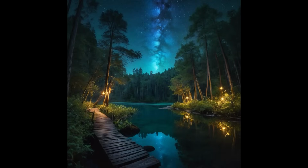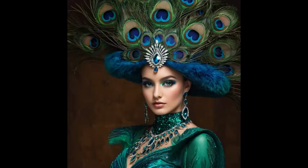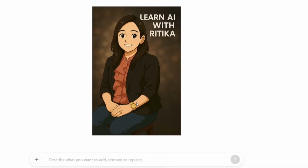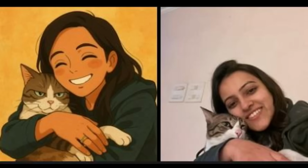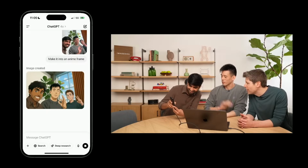Copying a visual style, like soft brushwork, warm palettes, or whimsical landscapes, is not technically illegal. U.S. copyright law protects specific works, not generalized aesthetics. This means users can generate Ghibli-like art without violating any laws.